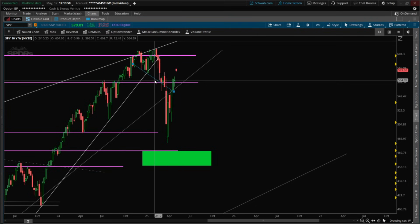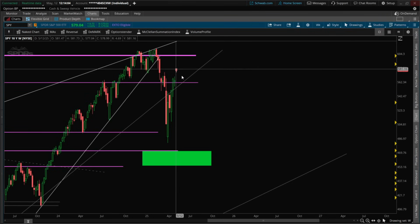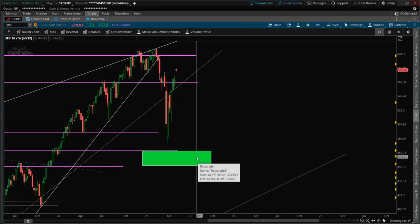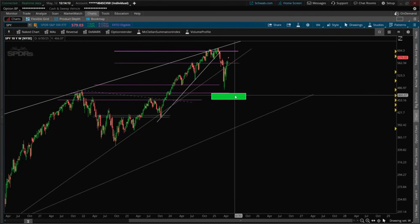This isn't really going to help us out in any way at this point. Looking for a lower high. That's all we're doing right now. And then I have this highlighted area down here. That was if price wanted to break down directly from that point. It's still going to be an important area.